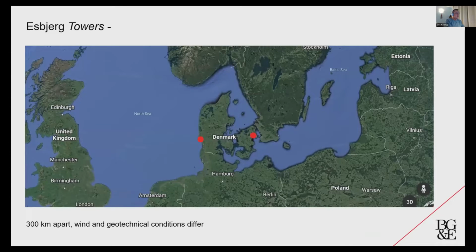So here you can see on the map, over here it's Copenhagen. That's where we have the Kaktus Towers, and over here we have Esbjerg Towers. So it's about 300 kilometers in between. It looks quite easy, but the environment is extremely different. There are different wind conditions, different ground conditions, and still up to 100 meters. So that was the target of the development of the project.